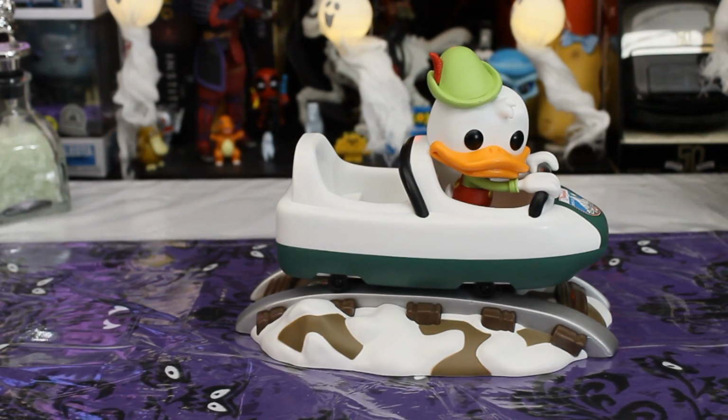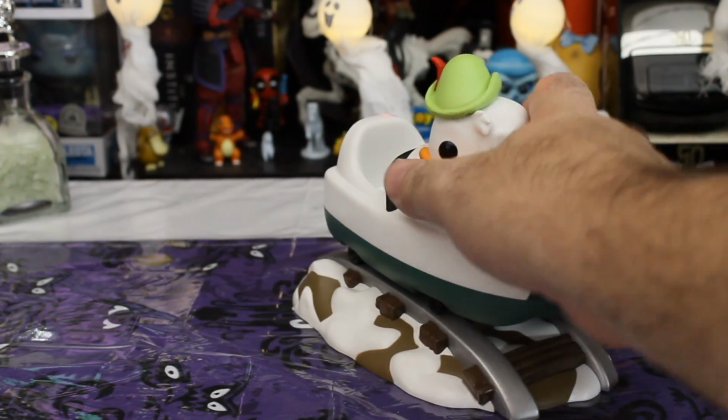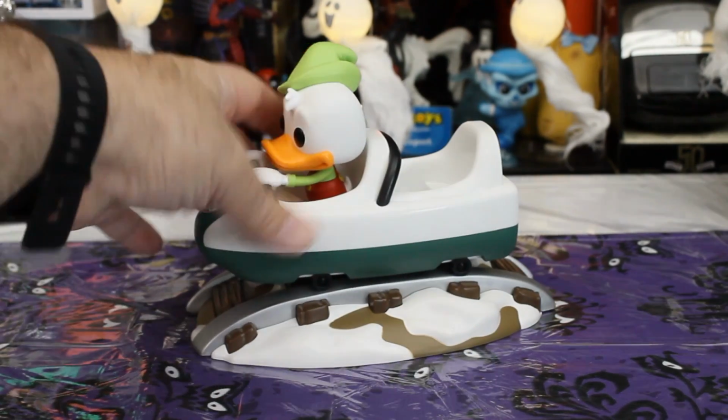And much like Mr. Toad, Donald is not going to take his hands and feet outside the ride vehicle because they're glued in place. He does not come out, just the head turns. So you can pose him on the shelf this way, or you can do what I'm going to do, which is put him back in the box forever.